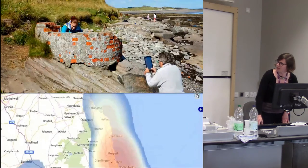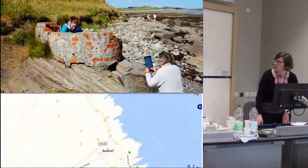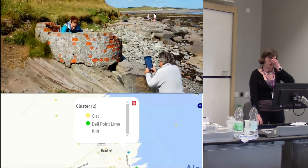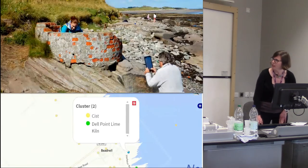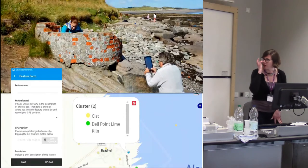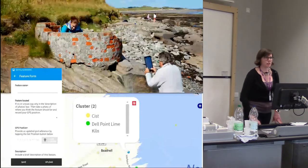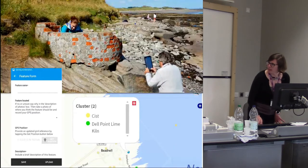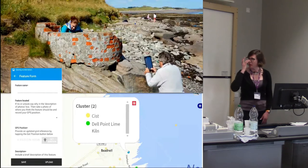So we're going to zoom in around Beano. And you can click the dot, interrogate it, and find out more information about it. So this is a lime kiln, as I mentioned before. You can click it open with your phone, and you get these feature forms. I don't know if this is too small for you guys to read, but I can show you later on my phone. And you can record basic information about a feature.